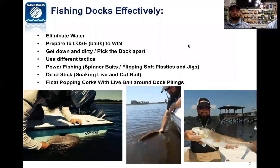Let's get down into fishing docks effectively, how I go about actually fishing these docks and picking them apart to make sure they have fish, or if they don't, definitely eliminating water until I find a dock that has a lot of fish. This is if I'm in searching mode, which I am in a lot of tournament situations, just trying to find a bite. I wouldn't go and soak bait until I actually find out there are fish there for certain. So I'm going to eliminate a lot of water.